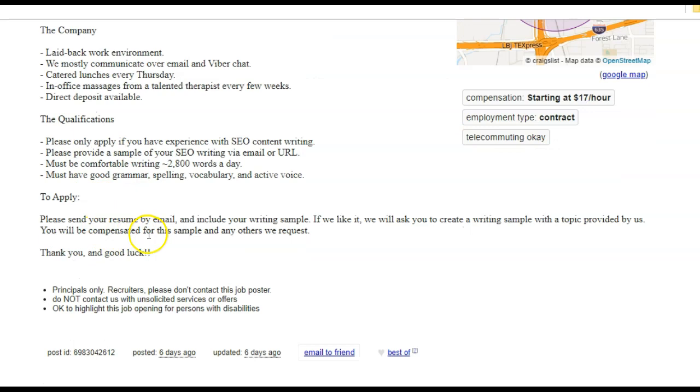In order to apply, send your resume, your writing sample, and then they will ask you to create a writing sample with the topic that they provide. This is very common. Just about every employer that I have worked for had me do a writing sample as part of the application process. Even though I had things to link to show them, they wanted me to write something on a topic of their choosing. So if this happens, do it.